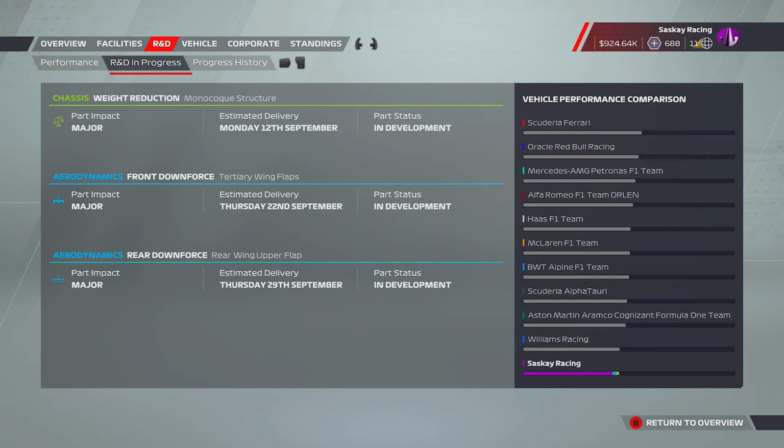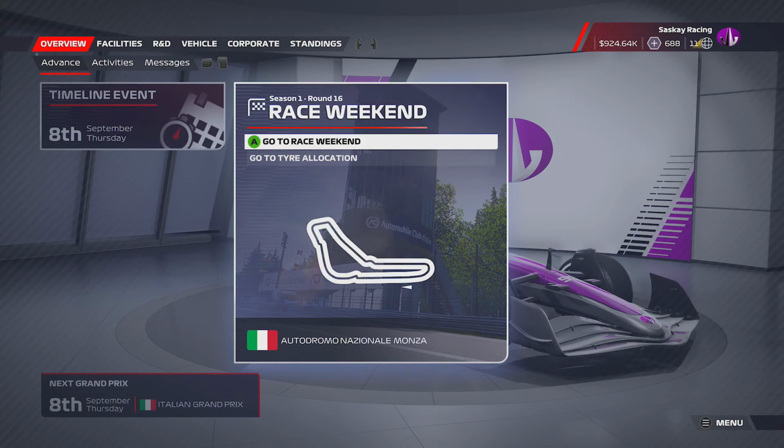Just showing our R&D in progress right now. We have 2 downforce upgrades, one on the front, one on the rear. They should come in before the Singapore Grand Prix. We also have a weight reduction upgrade, which is not due to come in until, of course, after this race today here in Monza, home of Ferrari.